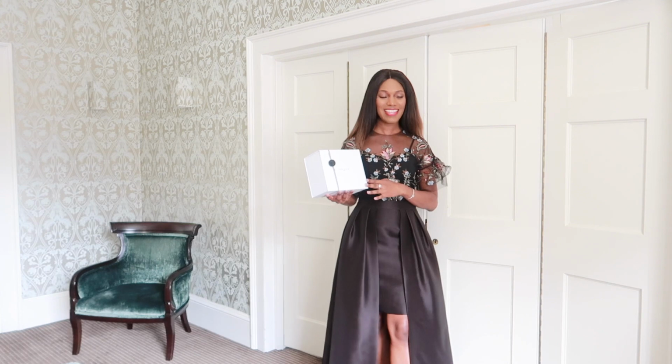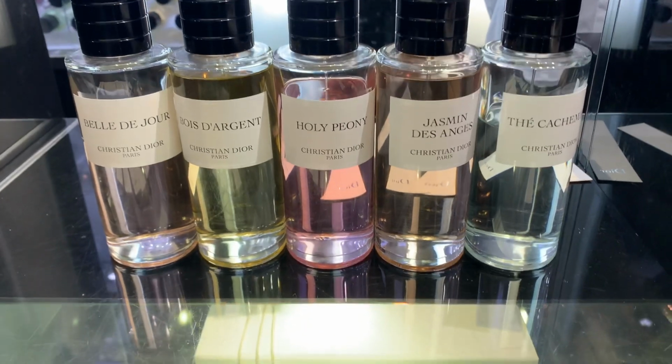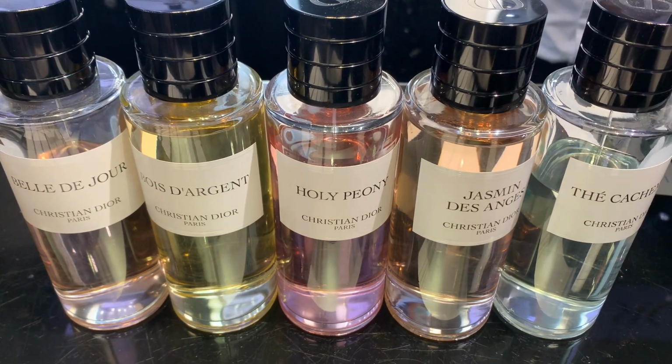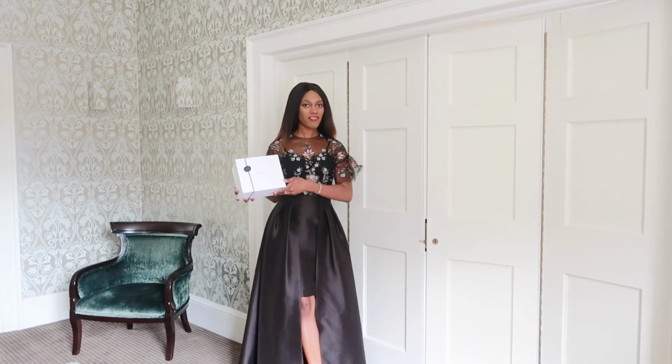Started my collection. I started off with Hypnotic Poison, but today we're talking about the Private collection. So I'm going to be sampling a selection of their fragrances. I'm going to tell you what they smell like, go through some of the notes. So darlings, let's talk about Christian Dior.